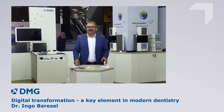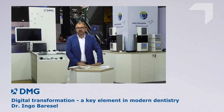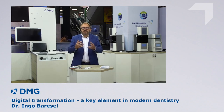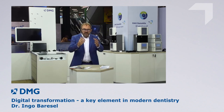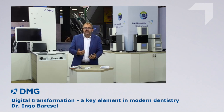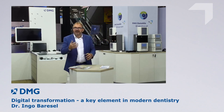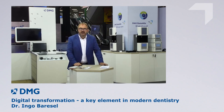I think cloud solutions are the future of everything in digital dentistry. Because when you do intraoral scans, you have to save them somewhere. This data, I want to always be able to get access to. So I want to save all of this in a cloud where everywhere around the world I have access to this data.